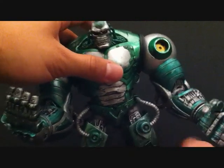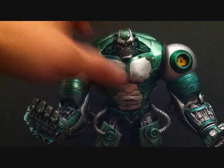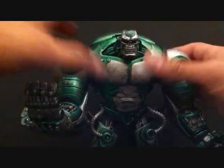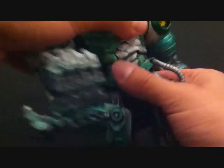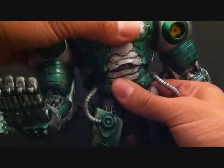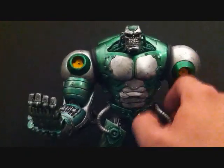So I'm going to try to get this guy to stand up straight. It's very hard to get him to stand up straight. Well, I didn't get to the waist articulation. He can rotate at the upper torso of his body. No crunch, but he can rotate at the upper torso.